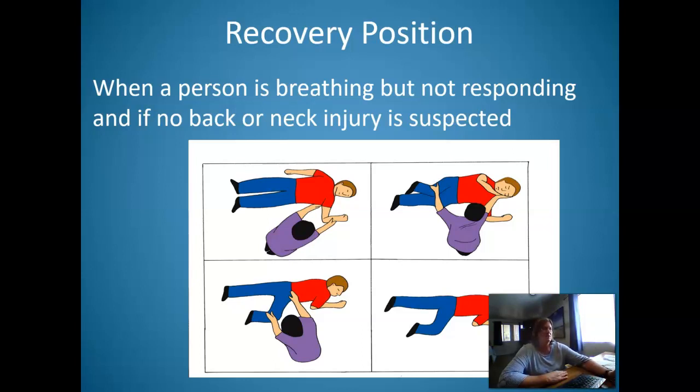But the recovery position, if a person is not fully awake but they're unconscious, the tongue can actually roll over the back of the throat, and the tongue blocking the back of the throat is one of the number one things that will actually block an airway in an unconscious adult. So putting them in that recovery position will help that from happening. Plus, if they get sick to their stomach, this way it comes out the side of the mouth instead of being sucked down the lungs.